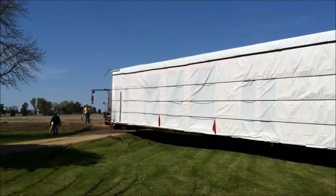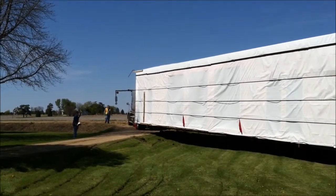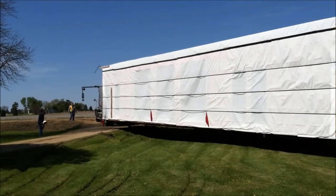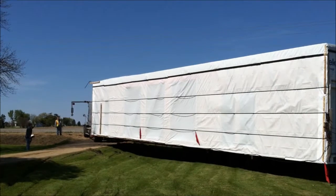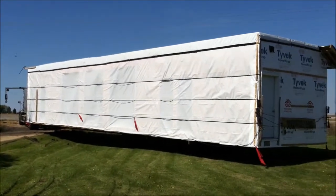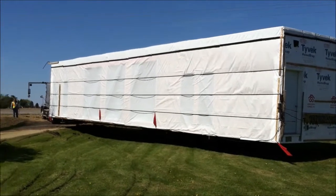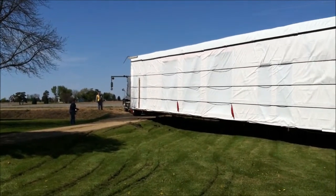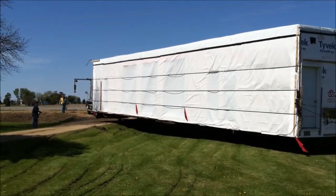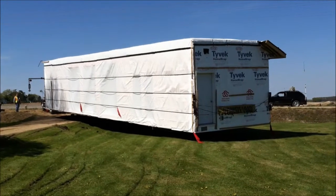Now they're debating whether they can pull ahead or not with the tractor to straighten out the load a little bit, to keep the load level. And the grass is very soft because of the rain that they've had. Now they got the tractor straightened out. He's moving ahead just a little bit. And I wouldn't think they're going to move him very much further.